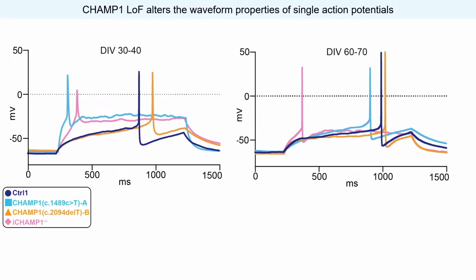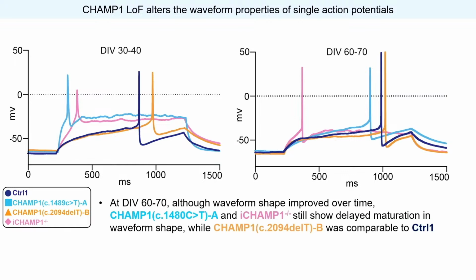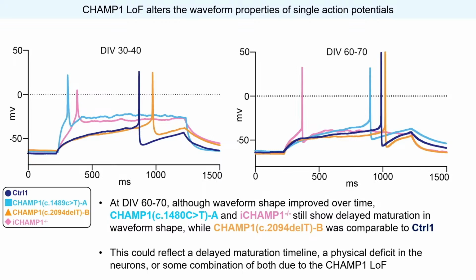I then looked again at DIV 60 through 70, and I saw that a lot of these properties did improve over time. So these waveforms are starting to look more like the control. But I still noticed that there was sort of a shift or a separation between these two groups, the CHAMP1A and then the knockout, were still more different than the control than the CHAMP1B, whereas the CHAMP1B looks much more similar to the control at this time point.